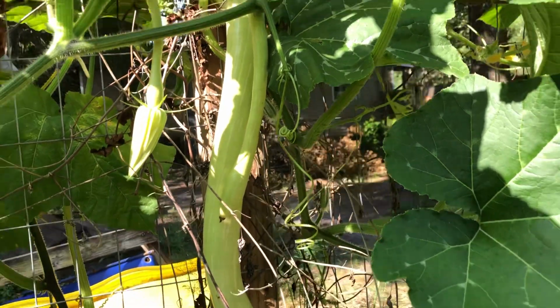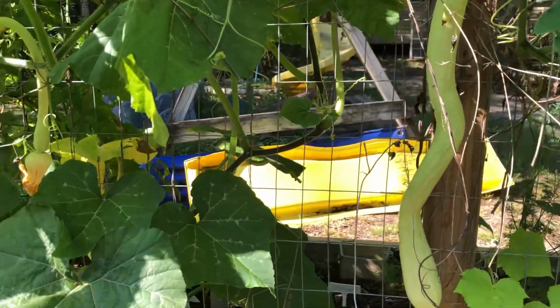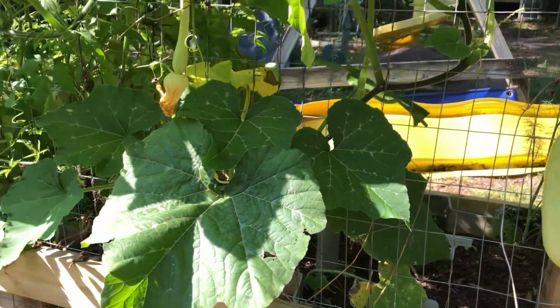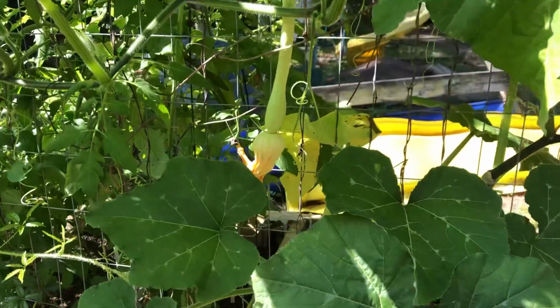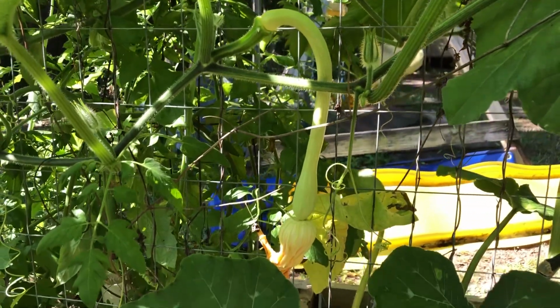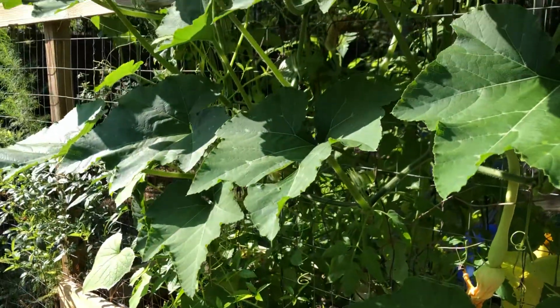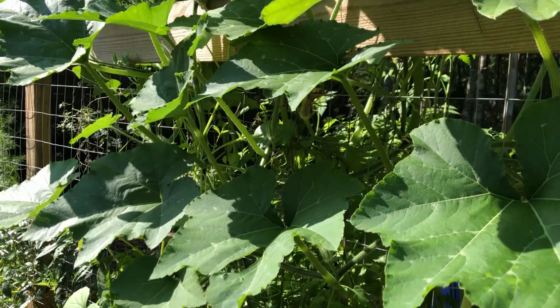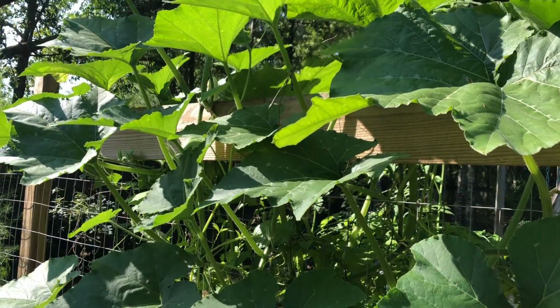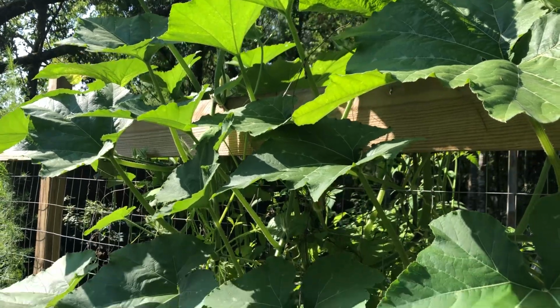We'll have to wait and see, because I've got a few of the little skinny ones that I thought got pollinated, but they really aren't growing, so I don't know if they did or not. We'll just have to wait and see if they grow. Here's another one. I think that one got pollinated, and it's a little longer, so hopefully. But if this thing will grow 4 or 5 of those zucchinis, that would be awesome. That would definitely fill a jar of dehydrated zucchinis.